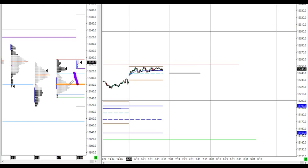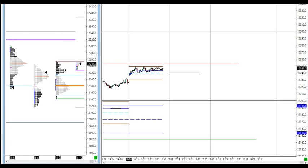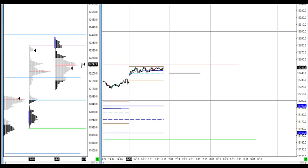If it fails, we'd like to see if it goes down to 180s, Friday's point of control. If we see the weekly profile here, you can see that the previous week we had a fake down of weekly highs. Now within the balanced week, point of control here, so this area 120, we need to see if it's a good area of support if price goes there.